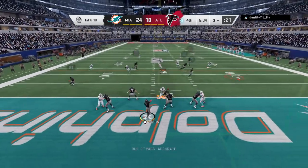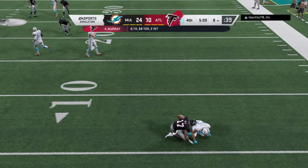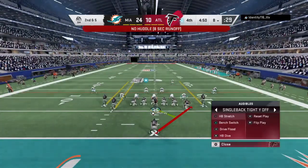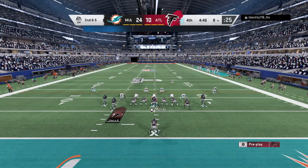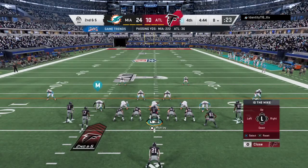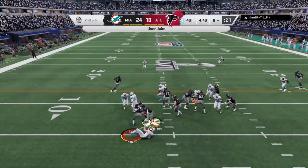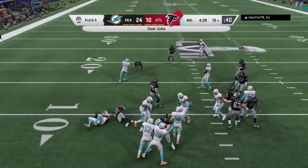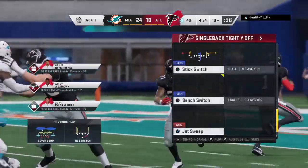Here's Murray back near his goal line. And this one complete to Smith. And he's able to get this one up to the 8-yard line this time. 5 yards on the catch there, brings up second down. On second down, it's Hines. And he's only able to work this from the 8 to the 10 for a pickup of 2.